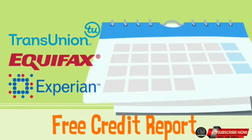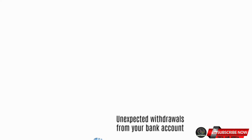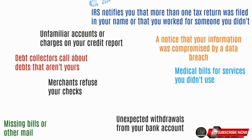Request your free credit report from each of the three major credit bureaus each year. You may want to stagger when you get each one so that you have the most up-to-date information every few months. Watch for clues that someone has stolen your information and take steps immediately to fix them.